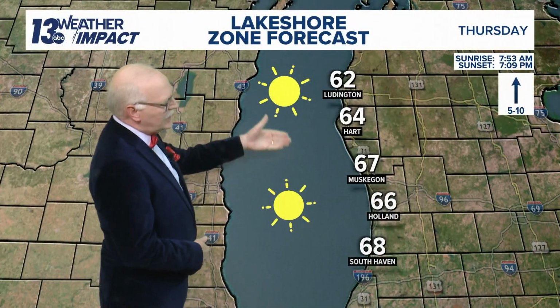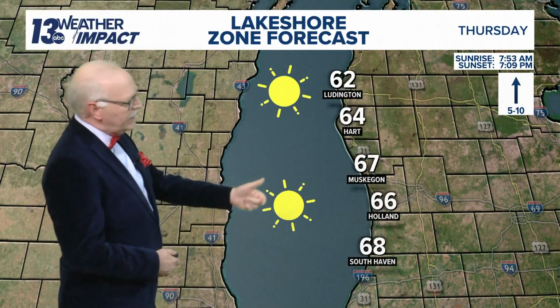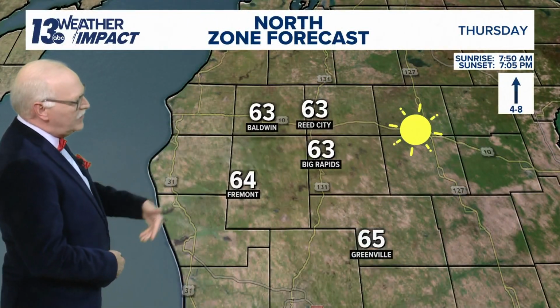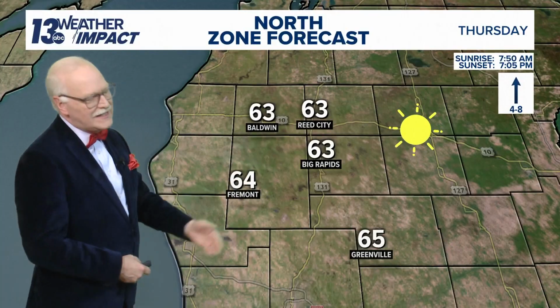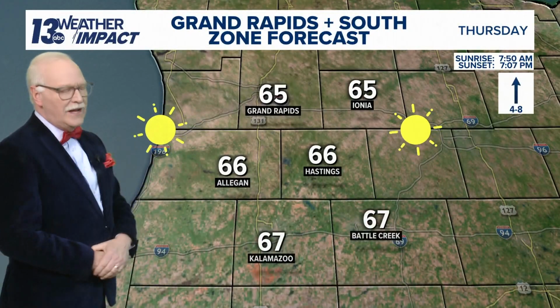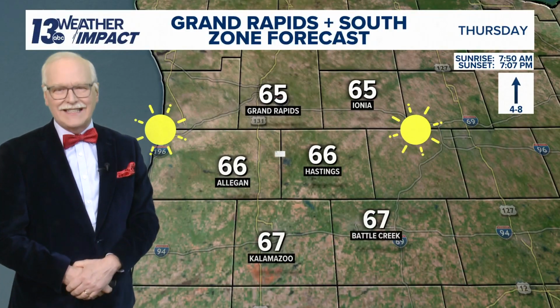So after the frosty start here tomorrow, looking at temperatures climbing into the low and mid 60s northern part of the lakeshore area, mid and upper 60s further south. Very light south wind. Lots of blue skies. Also a light south wind north. You'll be in the low and mid 60s, including 64 in Fremont, 65 in Greenville. Here in the greater Grand Rapids area, dropping down to around 65 to 67.